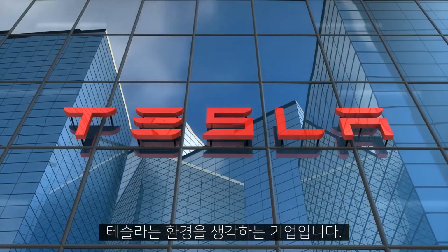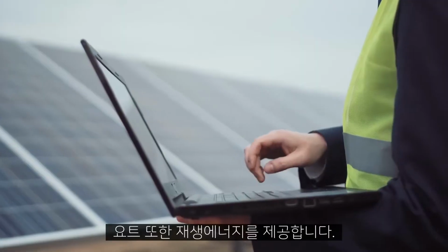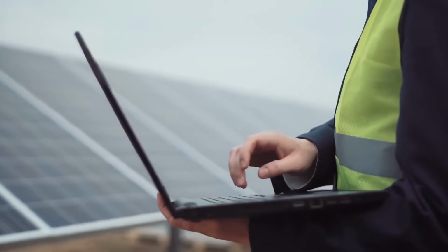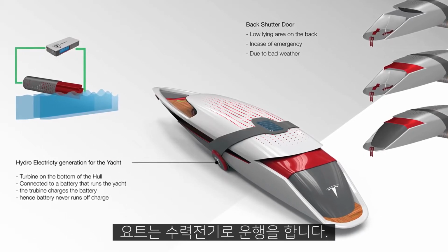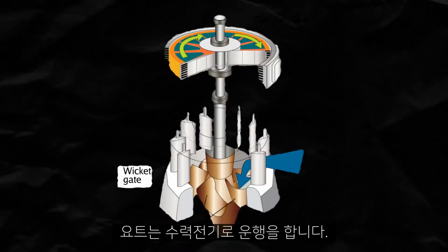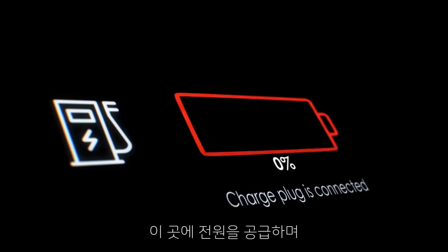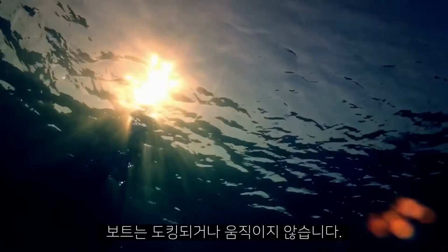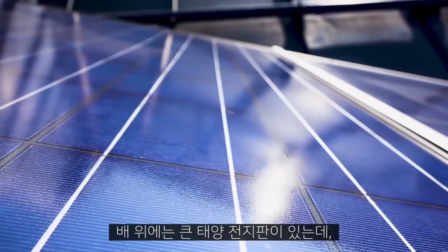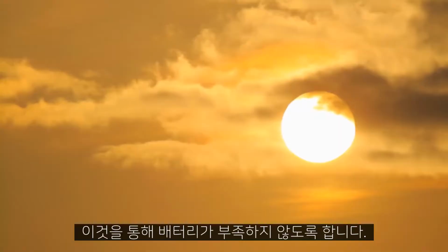As a green tech company, Tesla's products look toward renewable energy sources, and the proposed energy system for the yacht is just that. The yacht is intended to run on hydroelectricity, with a turbine on the bottom of the hull that powers the onboard battery. That system ensures that when someone is out on the water, they will never run out of charge. And if the boat is docked or not in motion, there is a large solar panel on the top of the ship to keep the battery charged no matter what.